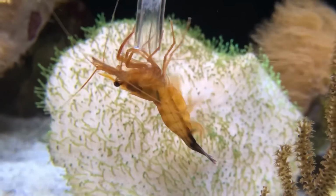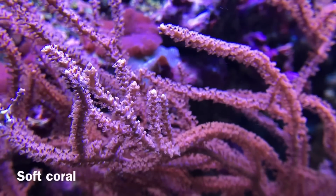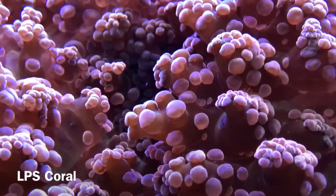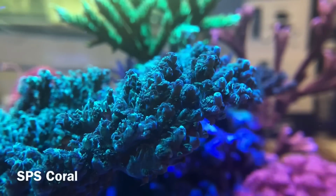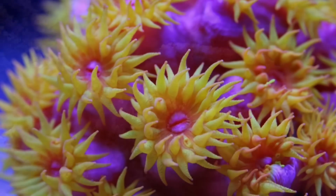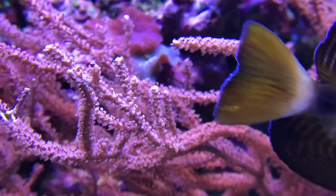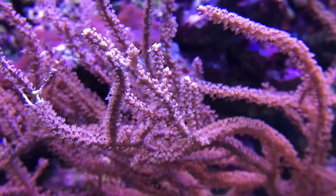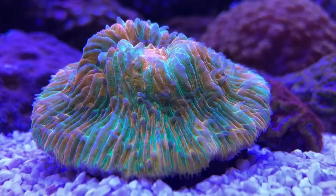When it comes to selecting corals, there are four main types to choose from: soft, LPS, SPS, and non-photosynthetic. Although the next statement is a little too generic to cover all coral species, these can essentially be labelled as easy, medium, hard, and extra hard in that order.